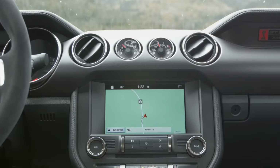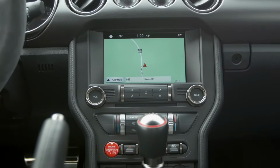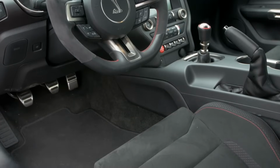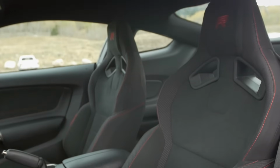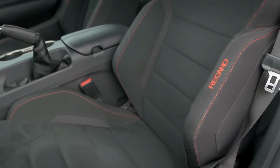It does not have the weird rattles we had in the center console with the lower grade interior of the GT350 we drove. I love the seats in here. They fit me perfectly. They don't let me move around. They have enough adjustment without being crazy.